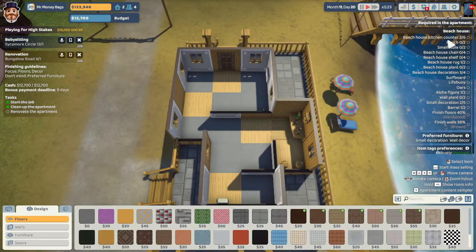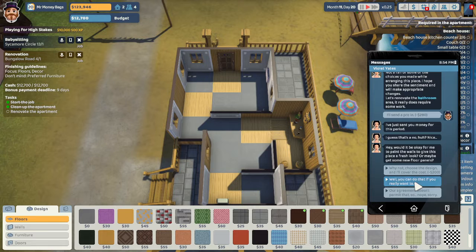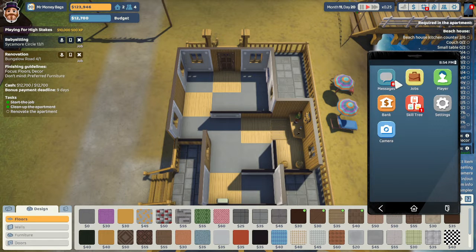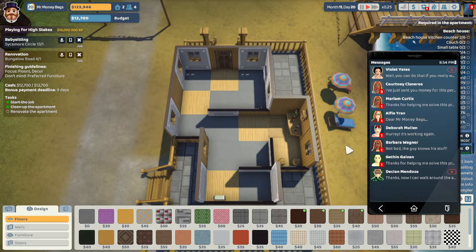Oh, she wants to paint again? Hold up. No, you can do it if you want. And it's all on you, that's fine. Okay, other than that, we're gonna go all around.